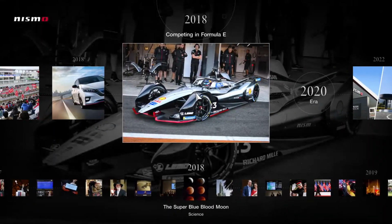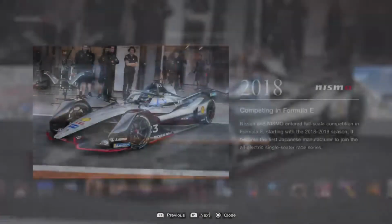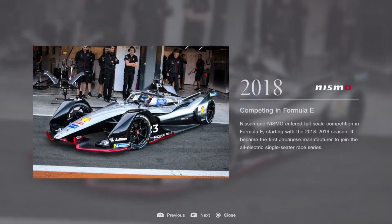But further yet, I think about this image from 2018 when Nissan and Nismo were competing in Formula E. Nissan and Nismo entered full-scale competition in Formula E starting with the 2018-2019 season. It became the first Japanese manufacturer to join the all-electric single-seater race series.